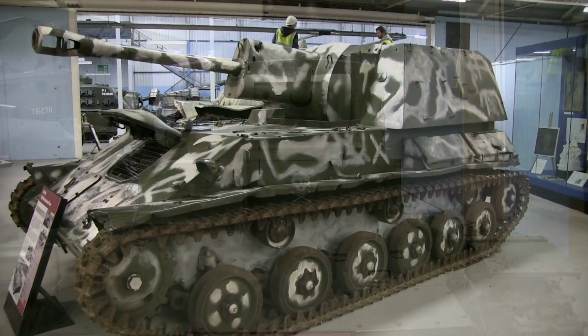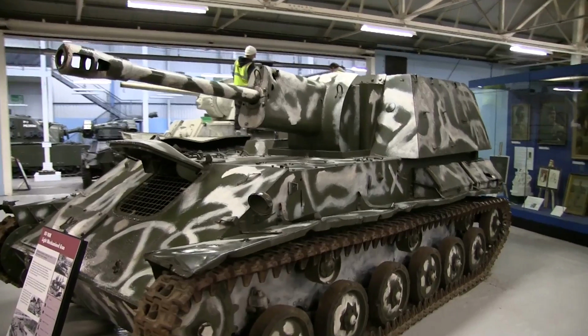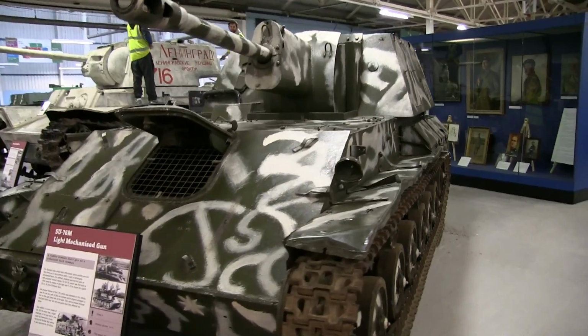Speaking of the Soviets, the Su-76 here, the second most widely produced Soviet vehicle of World War II, second only to the T-34. Over 14,000 of these things were built.